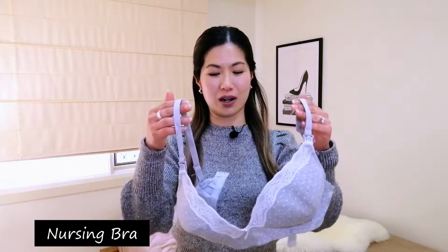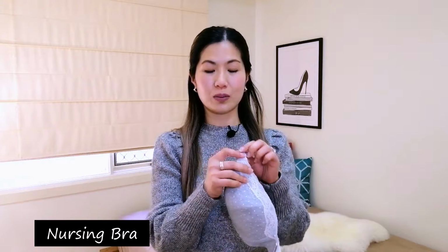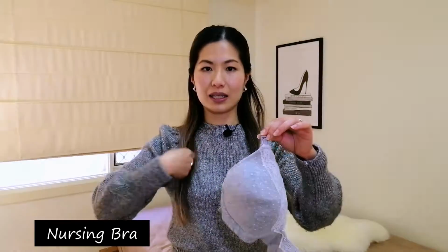Now, moving on to mummy items. The first thing that I would not buy again is a nursing bra. I'm surprised I still have this. Nursing bras have drop-down clips which allow you to unclip the bra pad and pull it down for convenient nursing. The reason I would avoid this is because there is a more comfortable option.